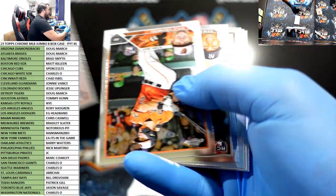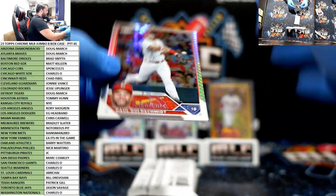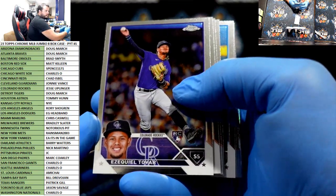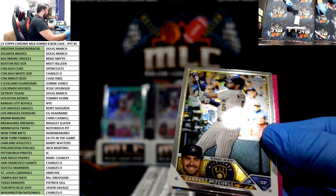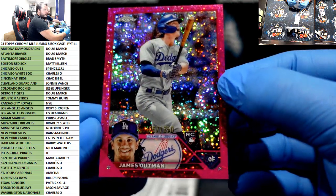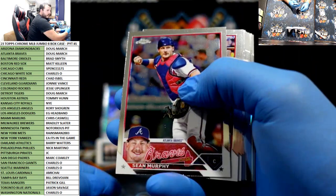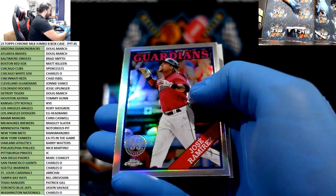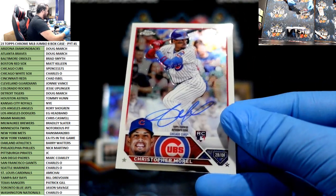Jordan Walker. Corey Seager. Goldschmidt. Prism. Strowman. James Outman to 350, Dodgers, Pink Speckle. Last pack, Mojo. I don't know if we're doing auto or not. We'll keep track well enough. Riley Green. Well, we are ending on an auto. Kyle Tucker. And the final auto is, Jesus, Christopher Morel.